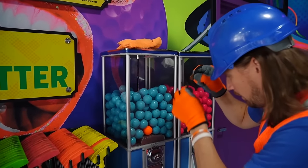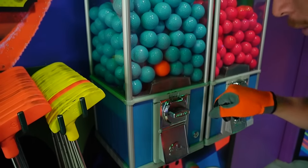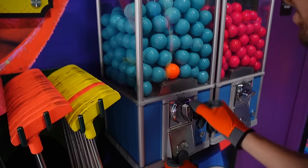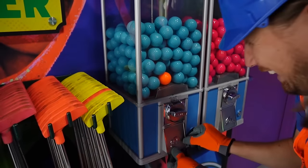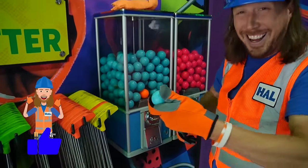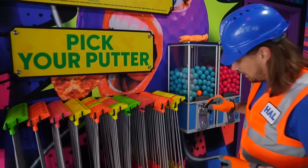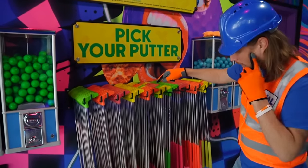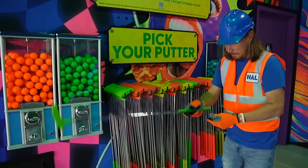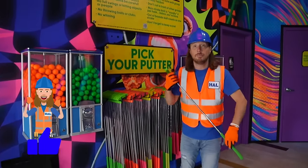Let's take our coin, slide it right inside, and it's just like a gumball machine. Oh, here we go. Wow, look, there it is. Now we just gotta pick out the perfect putter. They've got all different sizes. I think this might be the right size for me. Yeah, it is. All right, come on, let's go.